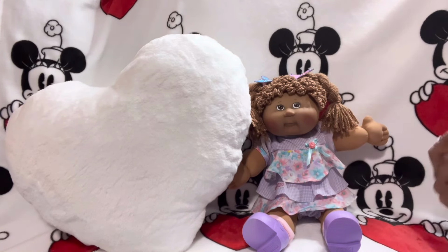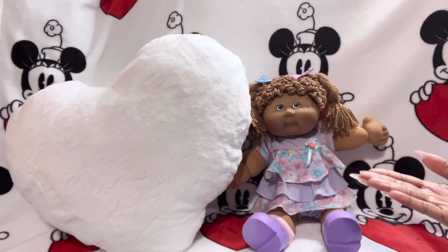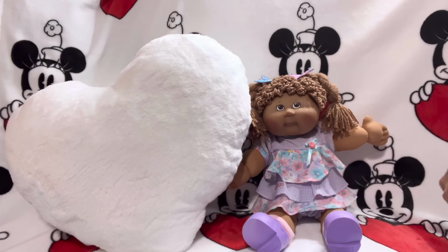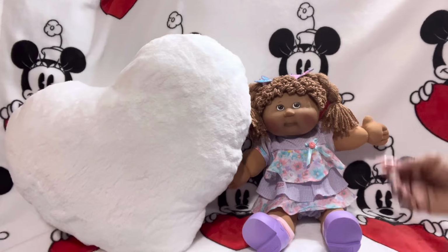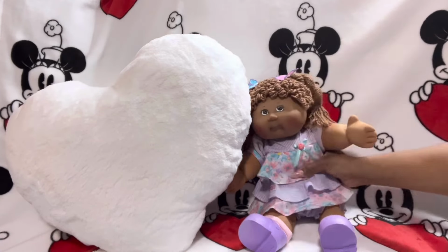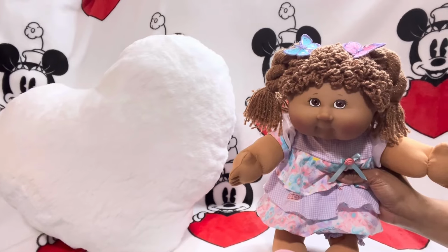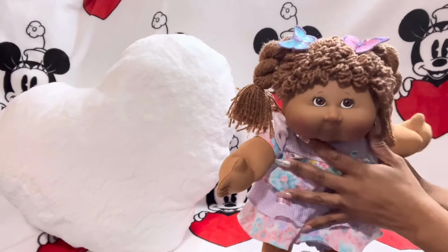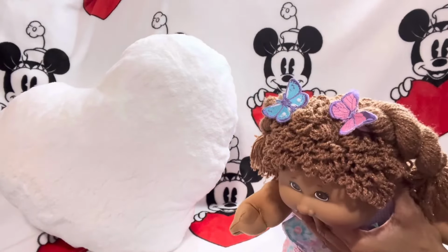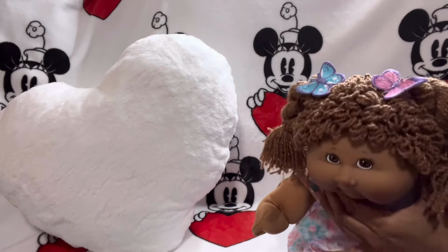So who you all are looking at in the camera view is the newest couch buddy. Yes, it is another Cabbage Patch doll. She has something on her little face. Her name is Violet, and I showed her a long time ago. I actually unboxed her. She is a take-along. That's what it's called, a take-along doll.